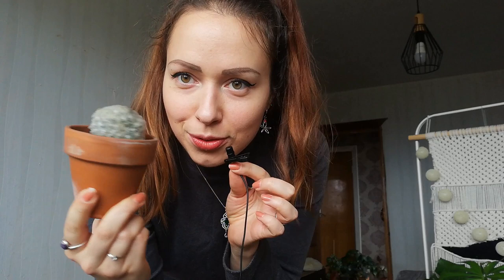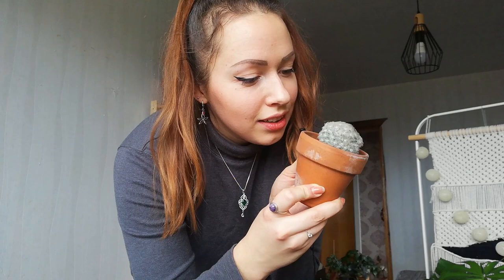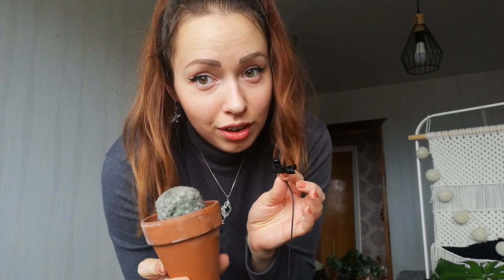Fun, right? Question: how should I see mealybugs on this cactus? Please give me your answers, because this whole plant is just a big white fluff, which I love, don't get me wrong, that's why I got it, right? But what do I do now? How do I see it?